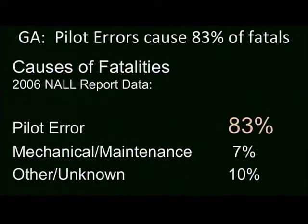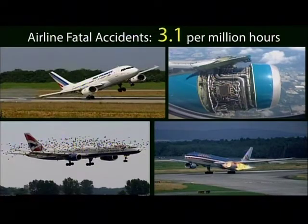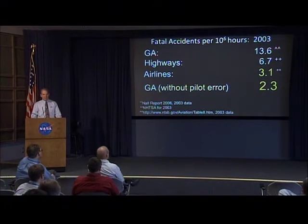So GA fatalities are 83% pilot error, and not many of them are due to mechanical. And remember these gold numbers: 13.6 fatals per million hours, 6 per million hours in cars, 3 per million hours in airlines. And guess what happens if you take away all those 83% of pilot errors? Amazing. The GA comes down to just 2.3 fatals per million hours. It surpasses the airlines. So that's the dream. That's the model. That's the goal, to make this autonomous system a massive implementation.